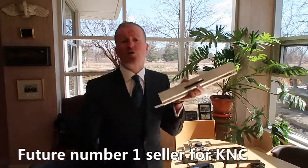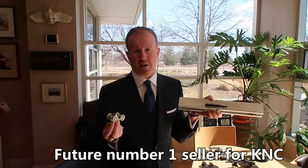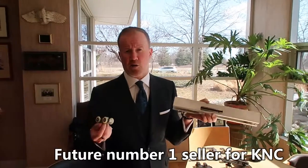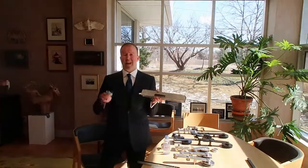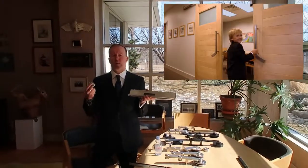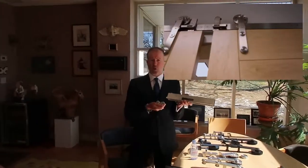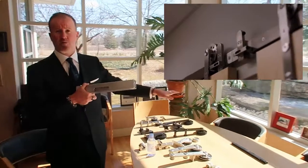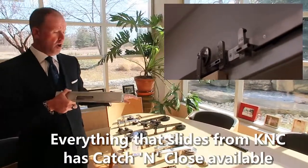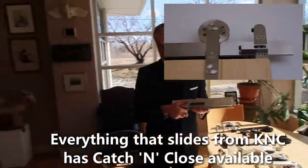It is our future number one seller for K & Crowder. This is the latest and the greatest we have. Top, side mount, biparting doors, pocket doors, you name it. Every single one of our products, any door that slides, has catch and close now, and all the new exposed track and hardware is just about to be released with catch and close as well. So barn doors and all that type of stuff, that's really the rage.